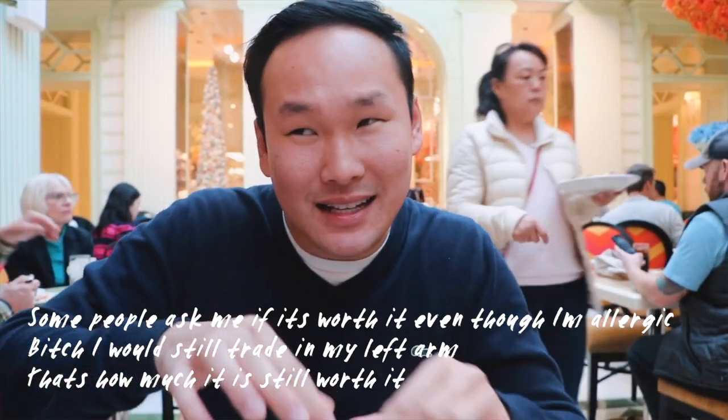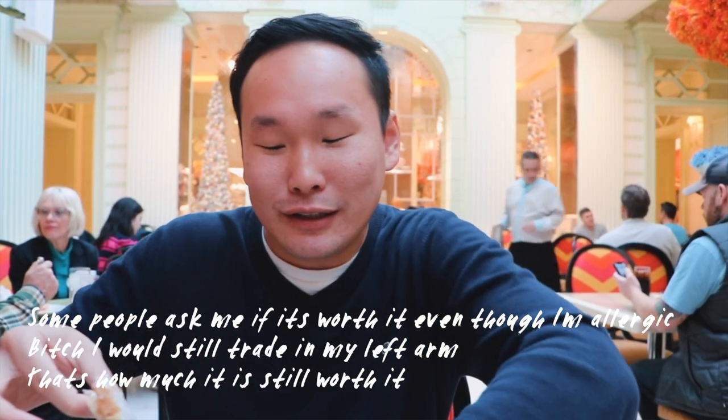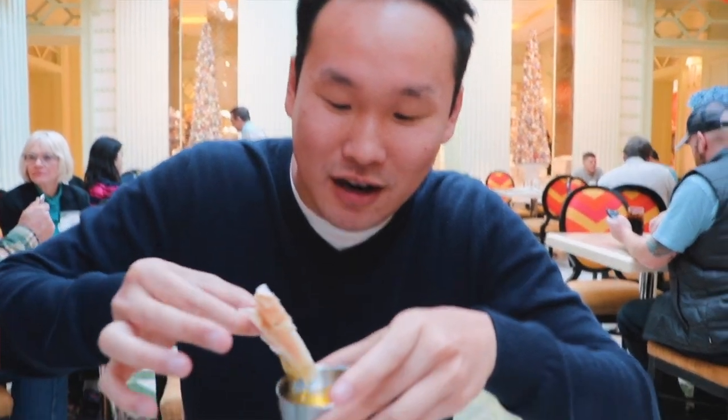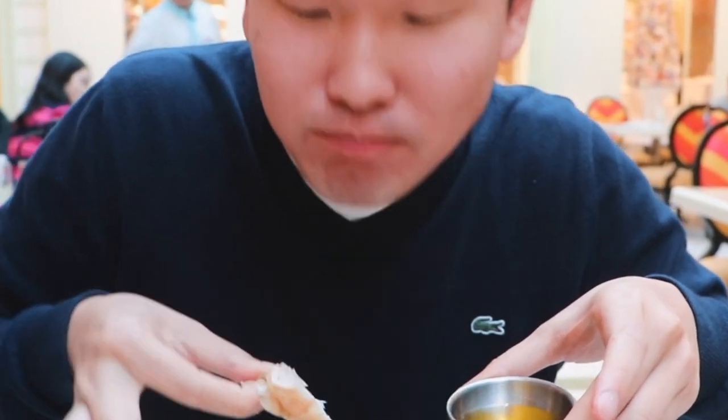I guess I can go upstairs since our room is upstairs to get my medication, but I don't want to waste any time. I just want to eat and then dip it in this hot melting butter. This is what I'm here for.